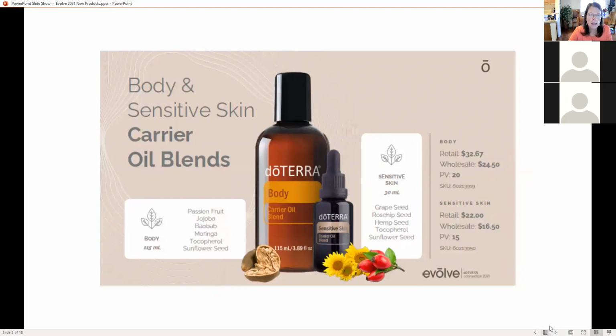Okay, so they came out with a body carrier oil. So they're still fractionated coconut oil. It's still fabulous, still use it, still plan on it and everything. But they came out with a body oil that has passion fruit, jojoba, baobab, moringa, tocopherol, and sunflower seed. It's exceptionally hydrating while sealing in moisture, lightweight yet penetrating, ideal for professional or DIY massage settings, used in bath, after shower, or for direct application.